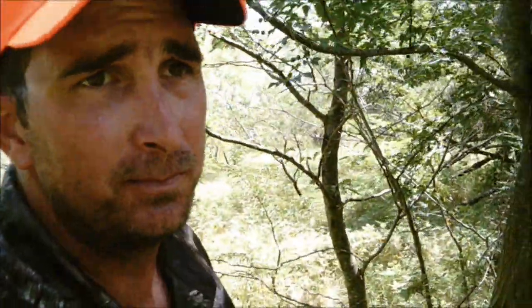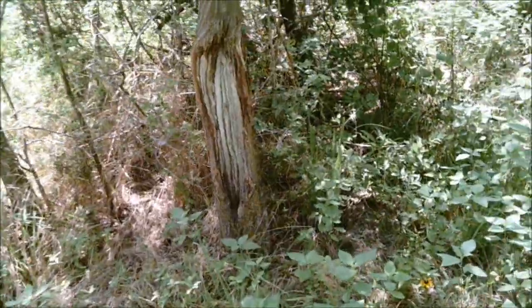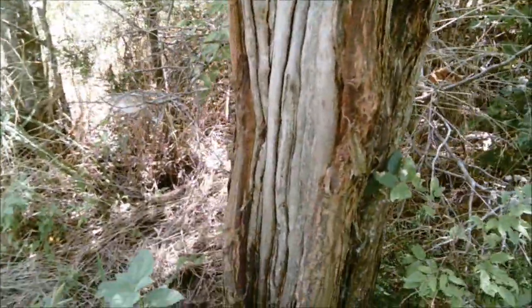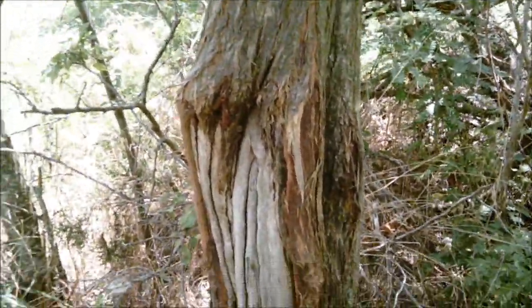But I'm walking back out, and it's about 95 degrees and hot, and I decided to stop in the shade, take me a break, drink me some water. And as I was getting ready to pack up and leave, I looked up and I seen this rub. This is a big rub, an old rub. This is clearly one that they've been using for years. It's the only explanation for this tree to look like this. And you can tell it was used last year. All the bark is gone on the edges.